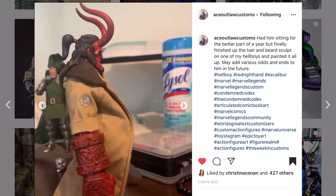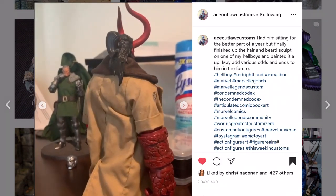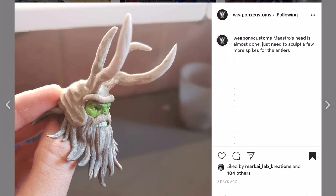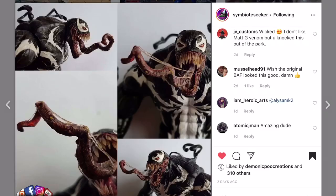That's a pretty nice Hellboy custom. Good work, dude. Moving on to another head sculpt that has a lot of potential. I've seen some behind the scenes, and this is going to be a really cool looking action figure by Weapon X Customs. This is a Master inspired by one of the recent comics, and he's not quite finished with that. Keep an eye on that.